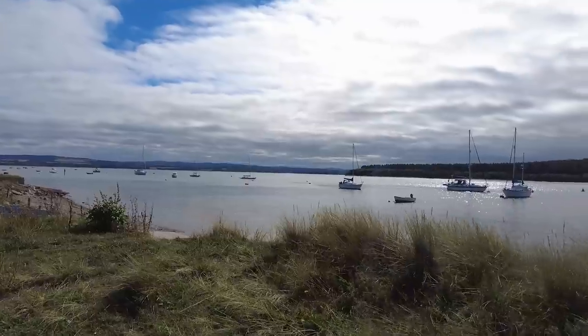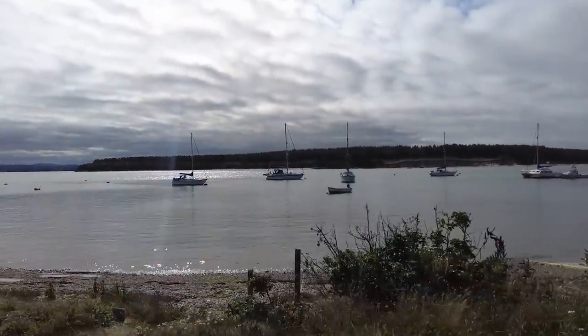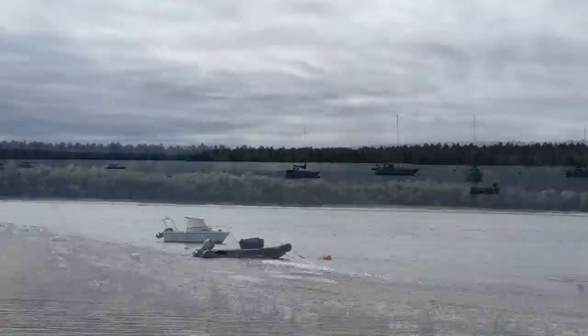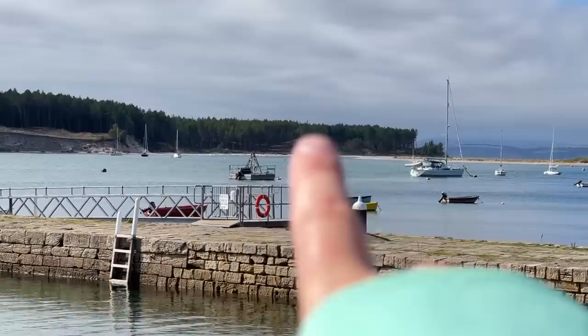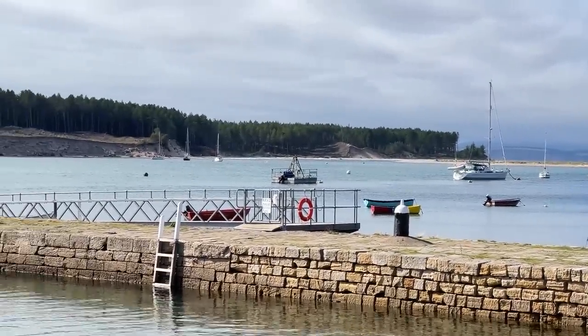Calmed right down. Now it's just beautiful. That was a really nice little place, but I ate too much. And now it's hard to walk. So next time I'll start over there at the edge of that forest on the other side of the water.